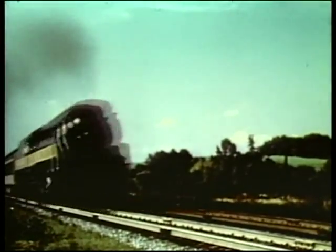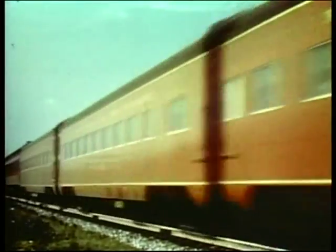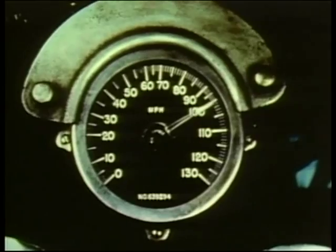With her 70-inch drivers, she was designed primarily to handle heavy trains over mountain grades. But when grades and curvature permit, she will run. How fast? Well, let's get on and see. On level track, she is flashing over the rails at 100 miles per hour.